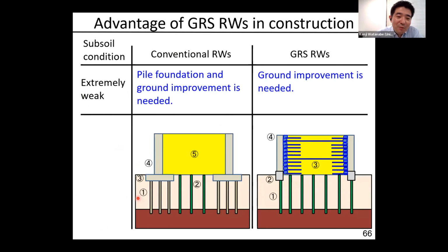And in case of extremely weak ground, subsoil condition, if we use the conventional type retaining wall, we need a pile foundation and ground improvement. But if we use a GRS retaining wall, only the ground improvement is needed. We don't have to construct a pile foundation. So that is one of the advantages.